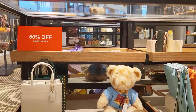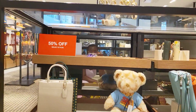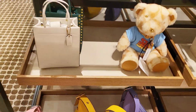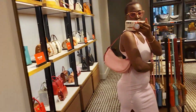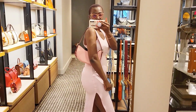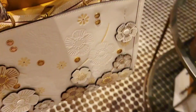But before that, let's just look at a few of the things that are 50% off. You have all of the Lunas in gorgeous colors. You have the mini Cashins. You have the Teddy. This bubblegum Luna is very pretty. And I'm trying this on so you guys can see. It's very different from the pink dress I'm wearing. The pink dress is very light, but the bubblegum is quite bubblegum, and it's very, very cute.